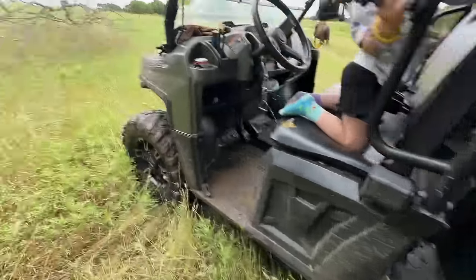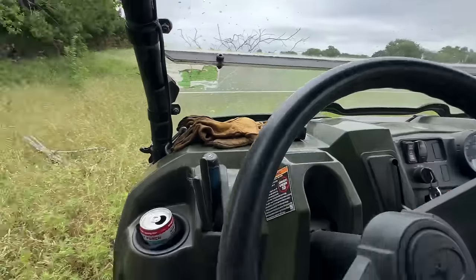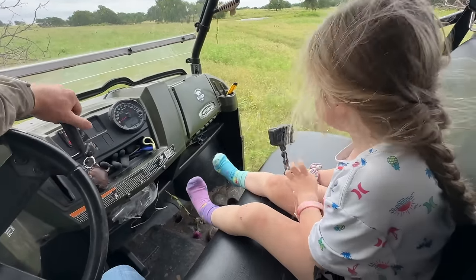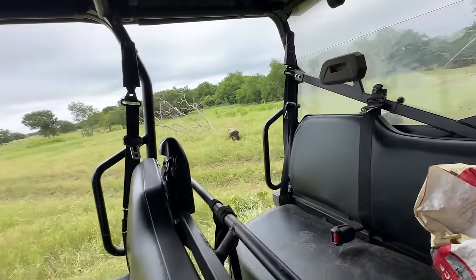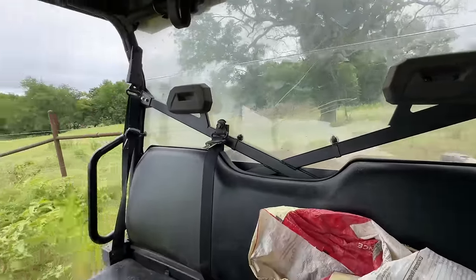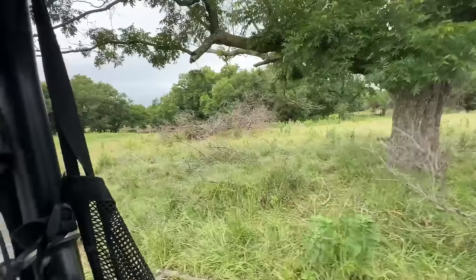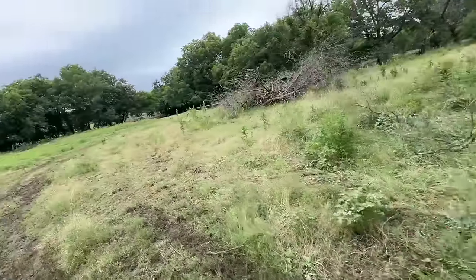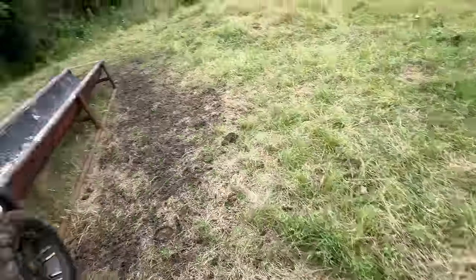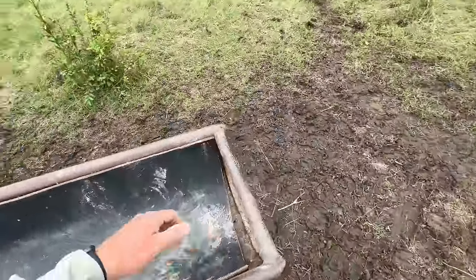Bobby's usually the last one around, so okay, let's go get the mineral feeder out of here. We've got to get the mineral tub, whatever we call it, and then this out, and then we need to go count them all, count the calves too. This is my mobile mineral lick, we take it everywhere with us.